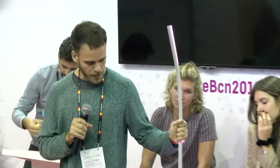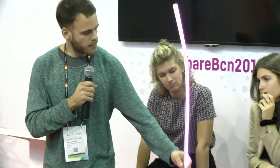So, this is a prototype of a lamp. I started working on it last year. It's based on Arduino, and it has NeoPixel technology that allows you to put any value in each RGB and W LED of this LED bar.